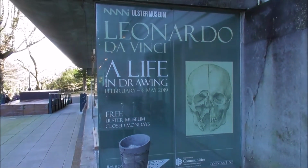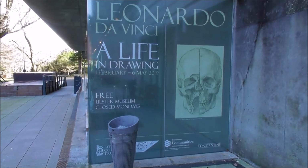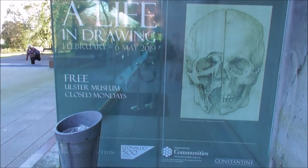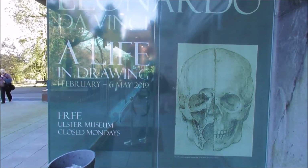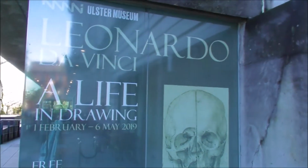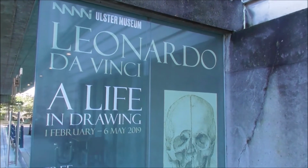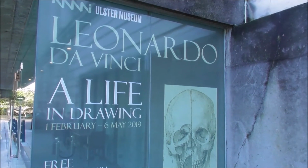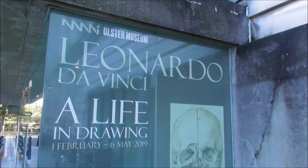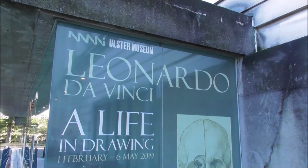And the whole exhibition is called A Life in Drawing, and it runs from February 1st to the 6th of May. So if you're interested in the work of Leonardo, come and check this out. Leonardo da Vinci, arguably one of the top creative minds ever, lived in the 1500s, and for creativity in all things, sculpture, art, architecture, inventions, I mean, this guy was way ahead of his time, and he pointed to the future very much.